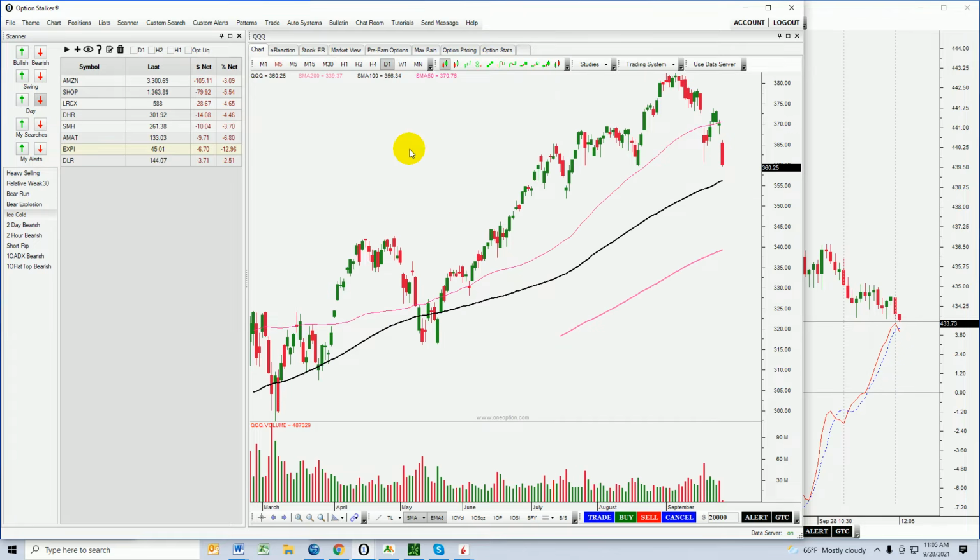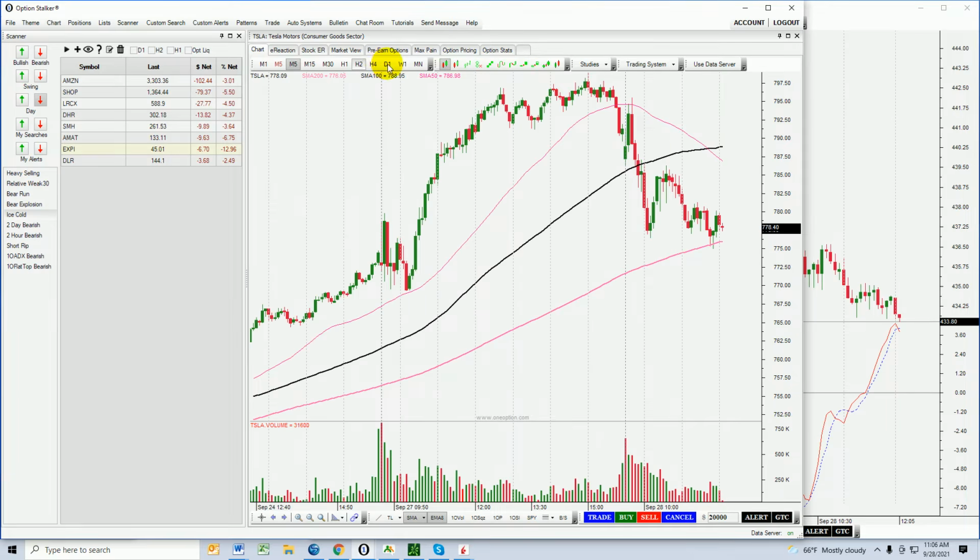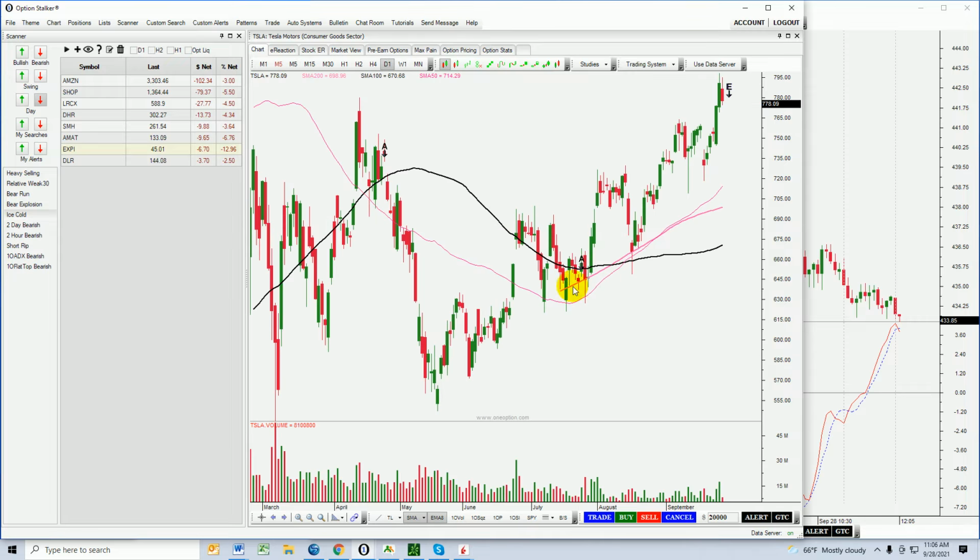Let's go into my pick from Sunday night. That's right, I haven't done a Sunday night video in a very long time. Went through all the charts, took a look, found a nice stock. I liked Tesla. We got to go into that daily chart, then we'll take a look at the 5-minute chart.